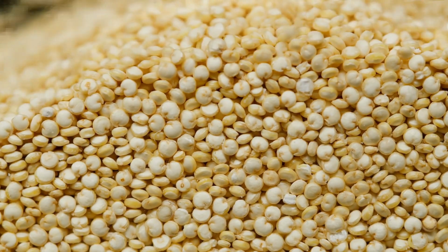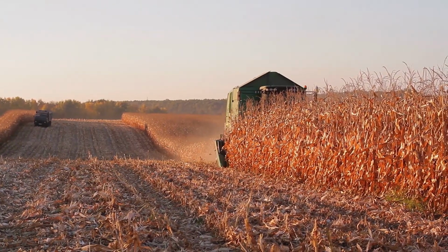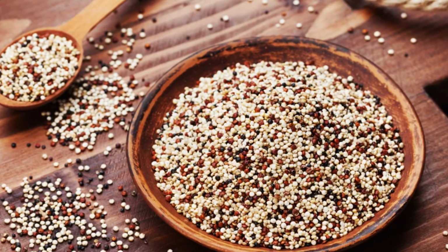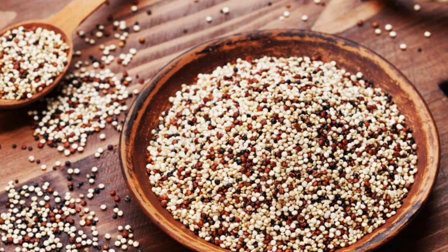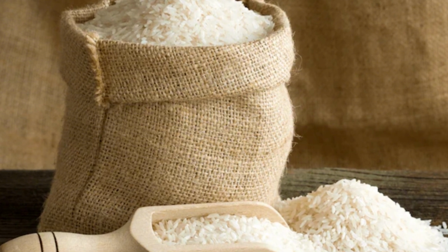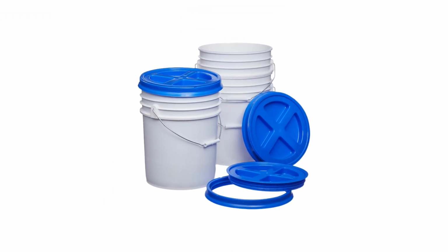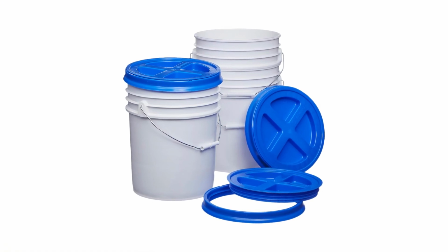For other grains, quinoa is your secret weapon. While rice prices are going crazy, quinoa production in Peru and Bolivia hit record highs this season, which means better prices for you. Plus, it packs more protein than rice and stays good for 2 to 3 years when stored properly. Your action plan. Get at least 20 pounds of white rice and 10 pounds of alternative grains like quinoa or barley per person in your household. Store them in food-grade buckets with Gamma Seal lids. Trust me, these are worth the investment.